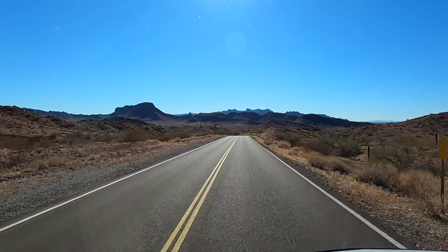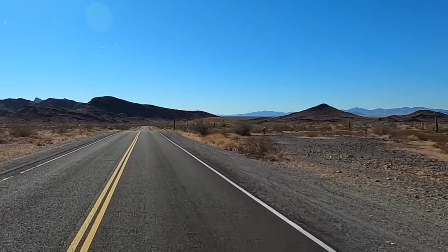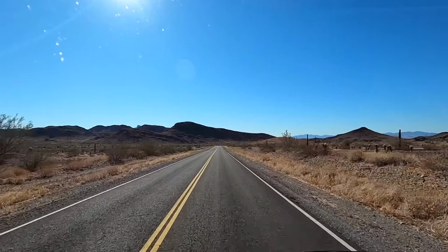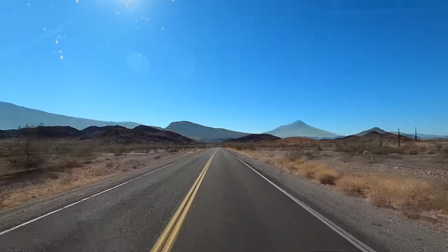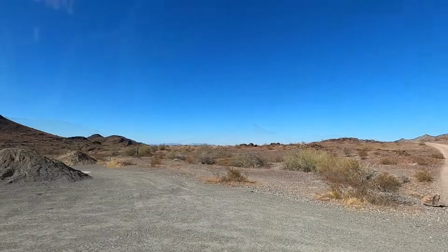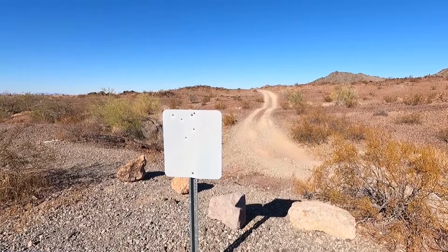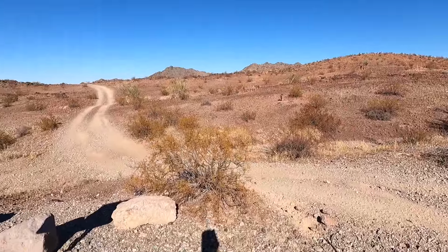Okay, if I can find it, up here on the right there should be a parking area. And there's some ancient desert artwork called Intaglios. They're actually called the Bouse Fisherman Intaglios. Let's see if we can go find those. Right here, made it. Faded out sign that says no motorized vehicles, but look at the trail. You see tire tracks, a few bullet holes.